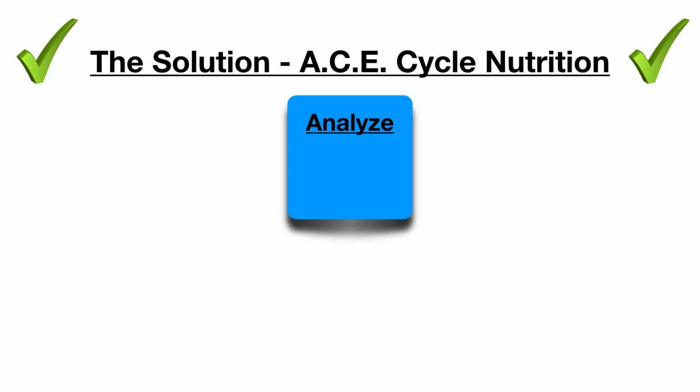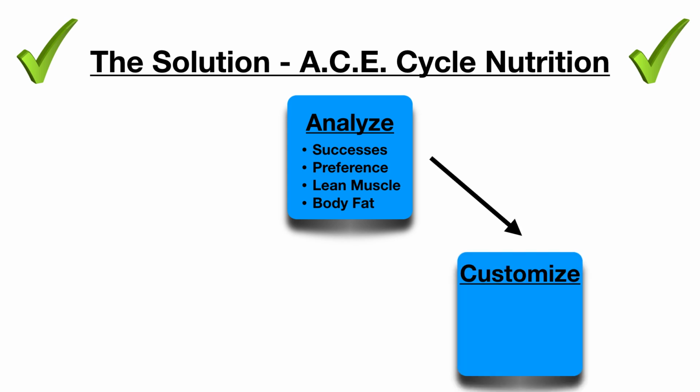The way that we do it, the solution that we have to this problem, is what I like to call ACE cycle nutrition. Now, what we have here is, before we do anything, we analyze, right? We analyze your successes, your preferences in eating, your lean muscle, your body fat, amongst many other things that we'll get to in just a bit. And then we customize from that information. This could be an amalgamation of all of the diets that I just showed you, or it could be something completely different. But what we do is we break down your food list, your macros, your sensitivities, your meal plan, and then we talk about food diversification.